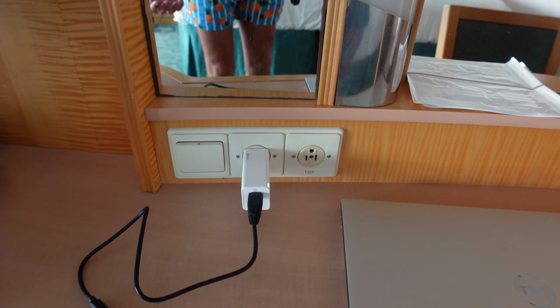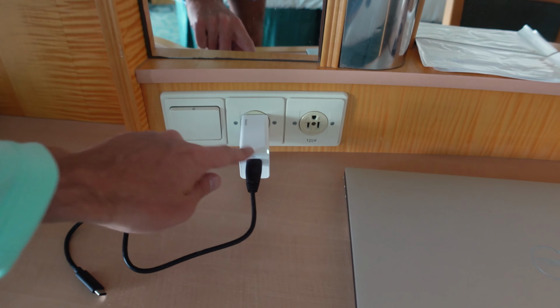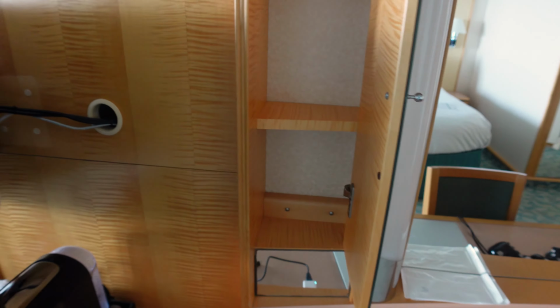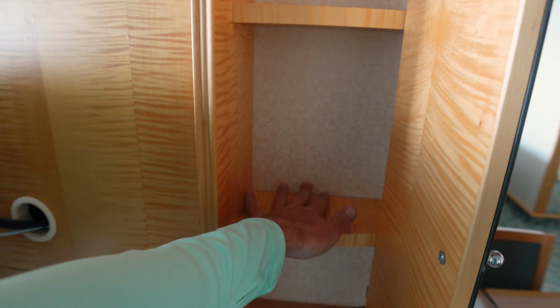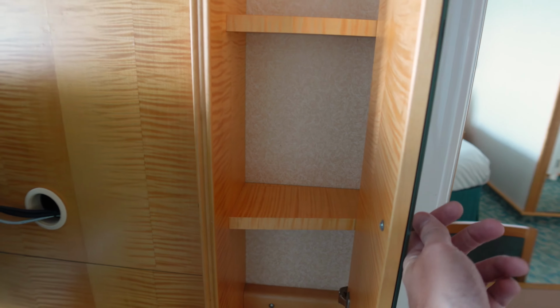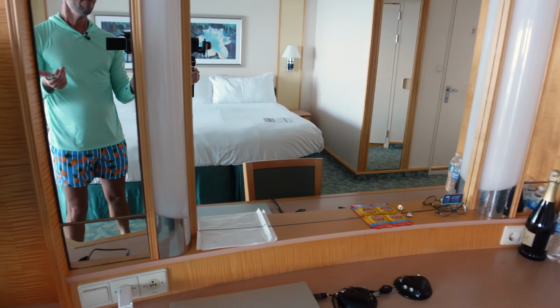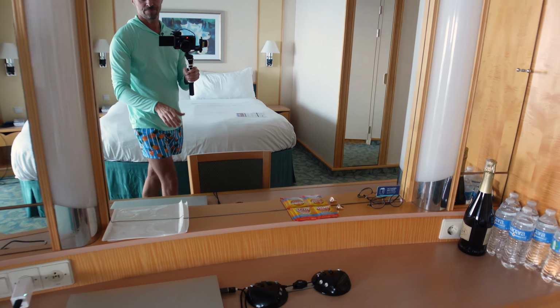So if you want fast charging for your smartphones and tablets, this is a great way to go. And you can have a little bit of storage behind these mirrors, but it's always on the shallow side. I think it's nice if you're truly using this as a vanity to put makeup and items, that's going to be about what you're going to get.